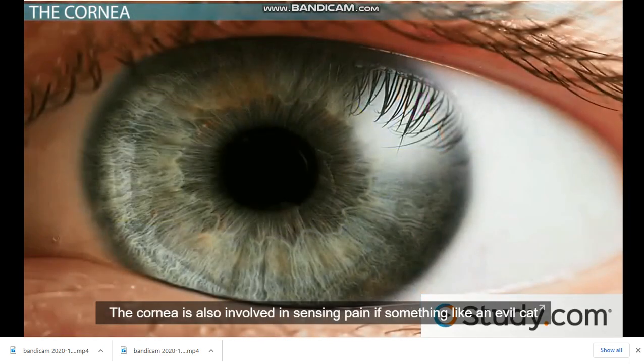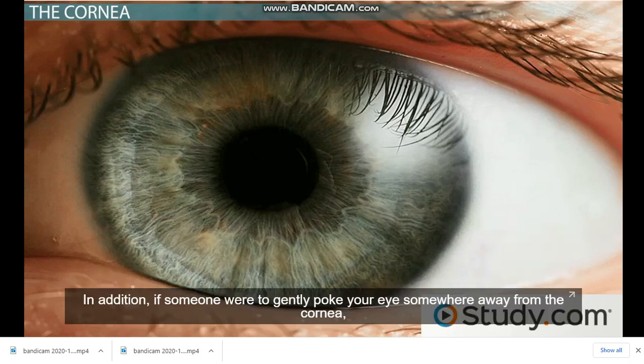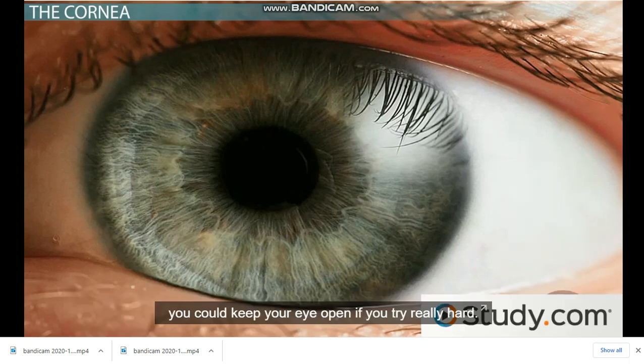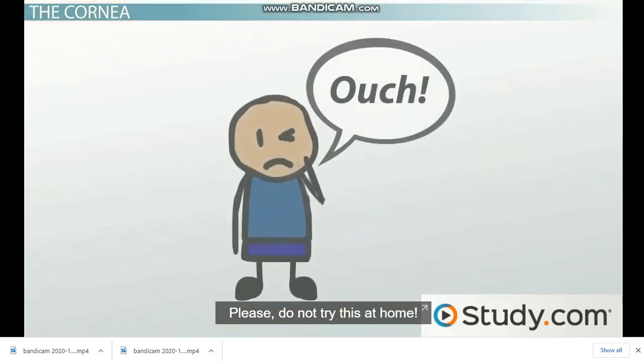The cornea is also involved in sensing pain if something like an evil cat scratches your eye or an eyelash keeps irritating it. In addition, if someone were to gently poke your eye somewhere away from the cornea, you could keep your eye open if you try really hard. However, if someone were to poke your cornea, you would be forced to close your eyelids through an involuntary reflex. Please, do not try this at home.